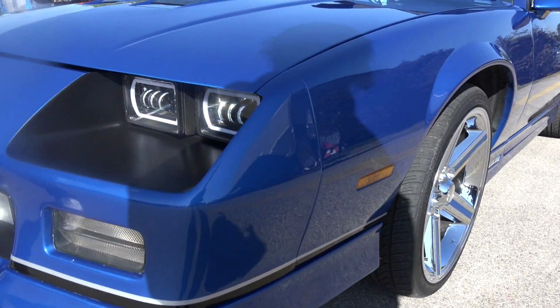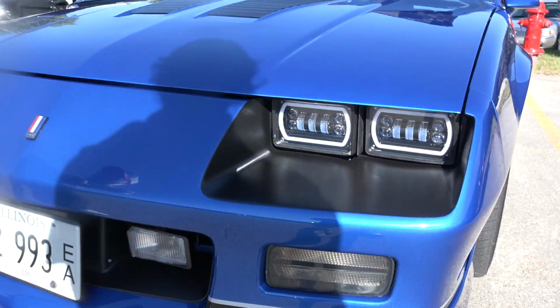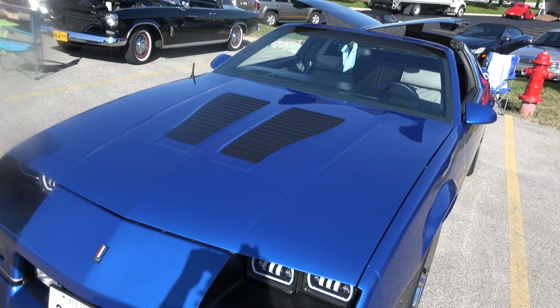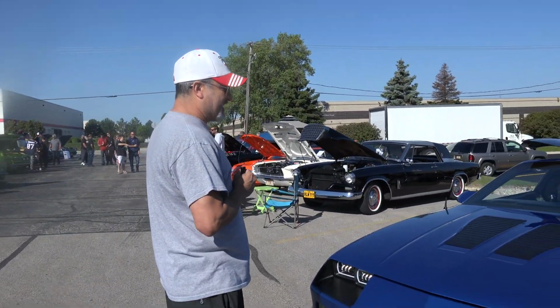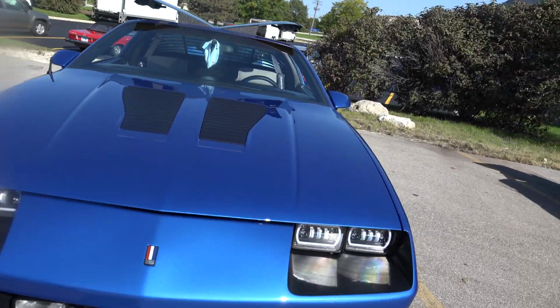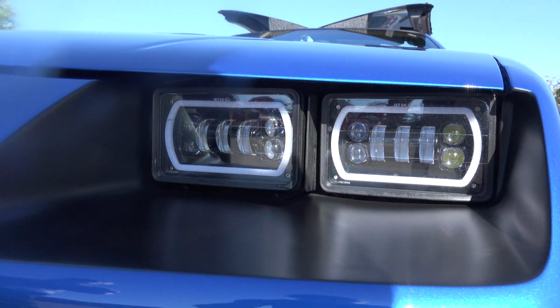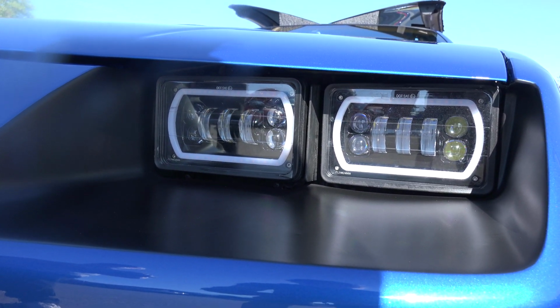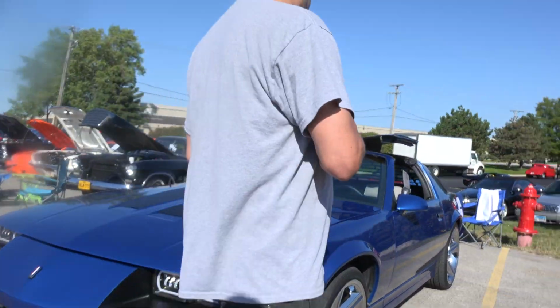Got it restored, paint job, metallic blue. It's beautiful. What's the manufacturer of the paint? You know what? You got me there, buddy. It's a brilliant blue, an electric blue. And look at this, I've got the halos on there. They look great during the day, even better at night. Wow, they just pop. I can turn them on for you. Sure, would you? Yes.